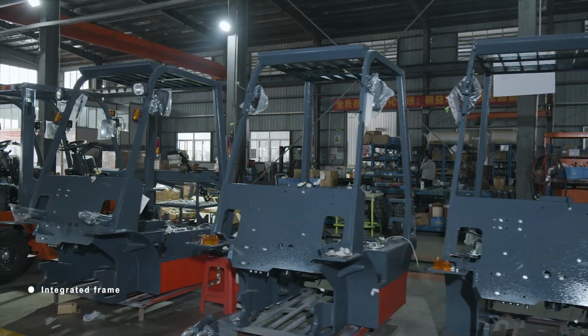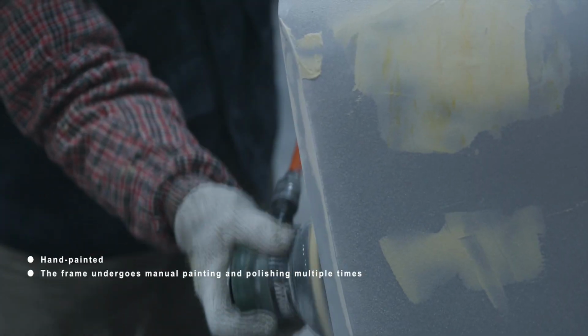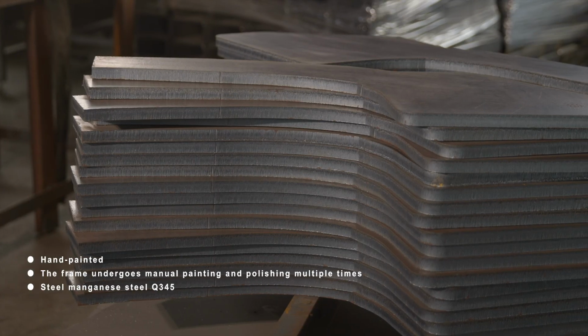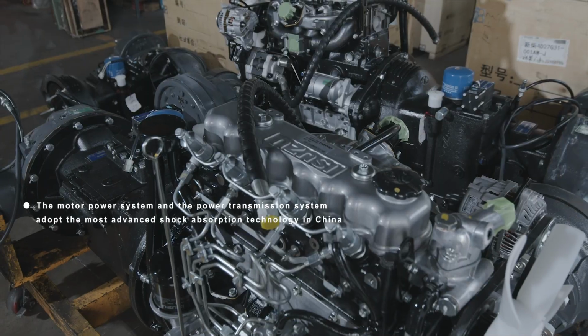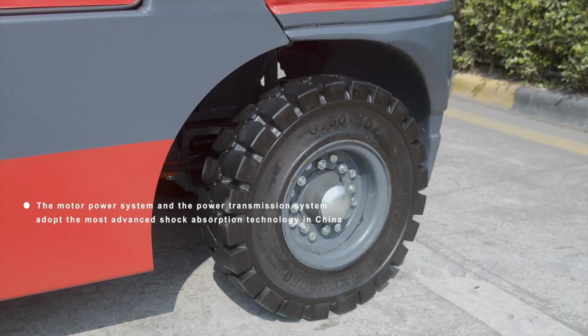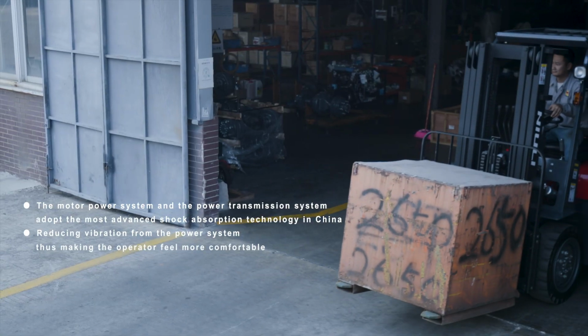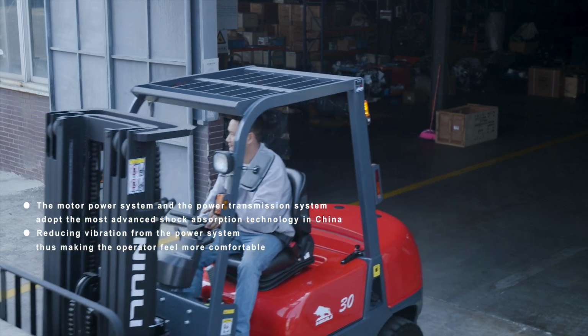Integrated frame. Hand-painted, the frame undergoes manual painting and polishing multiple times. Steel manganese steel Q345. The motor power system and the power transmission system adopt the most advanced shock absorption technology in China, reducing vibration from the power system, thus making the operator feel more comfortable.